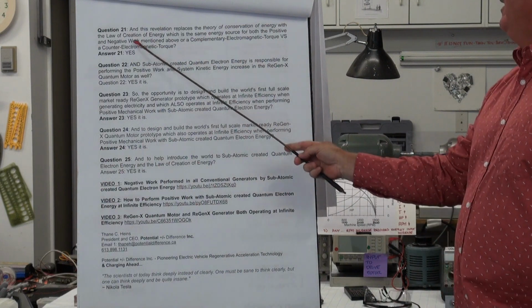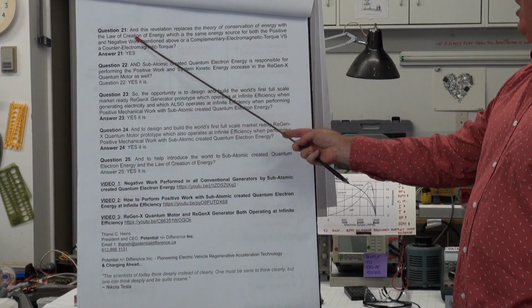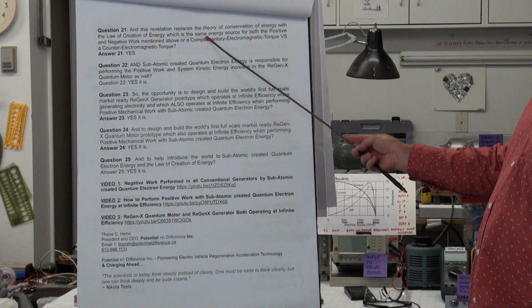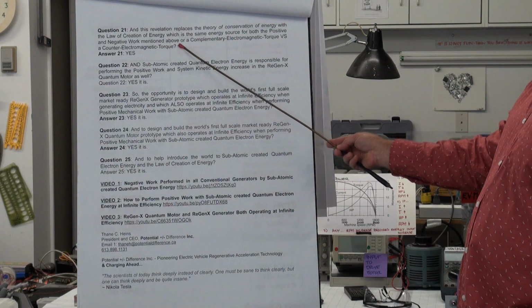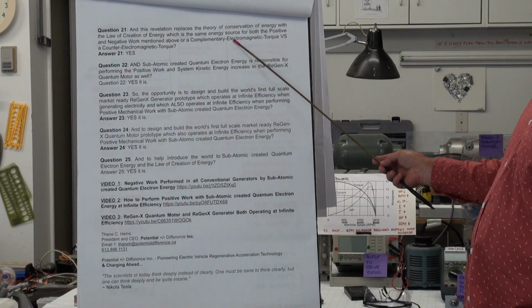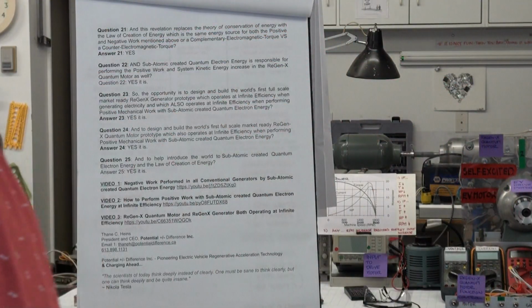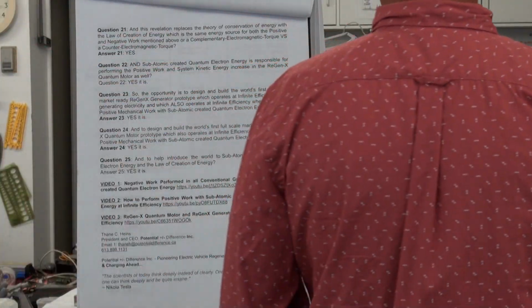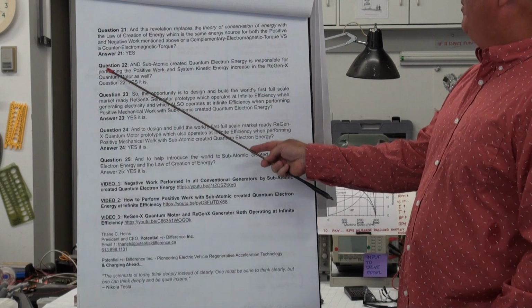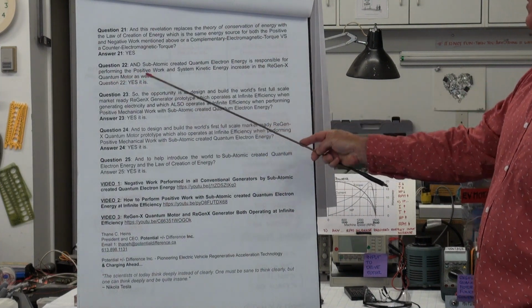Question 21. And this revelation replaces the theory of conservation of energy with the law of creation of energy, which is the same energy source for both positive and negative work mentioned above, or a complementary electromagnetic torque versus a counter electromagnetic torque. Yes. And subatomic created quantum electron energy is responsible for performing the positive work and system kinetic energy increase in the ReGenX Quantum Motor as well.